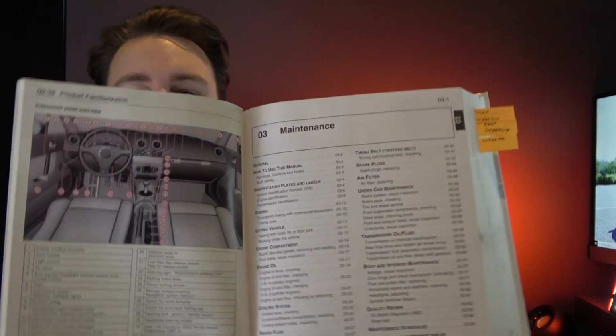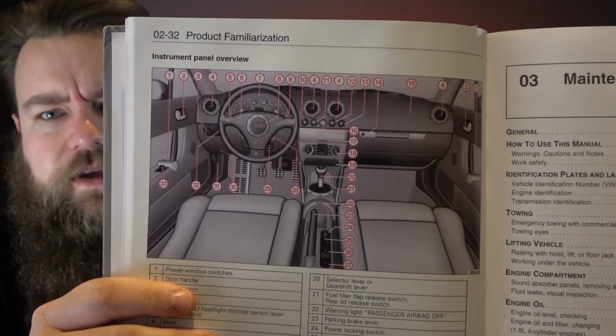Not slating Vauxhalls, obviously. But yeah, I can't explain to you how important this thing is. Even if you're trying to familiarise yourself with the car, if you're new to Audis, there you go. It gives you a list of what every single switch and button does. It goes through alarms. It tells you where things are. I did find a page which I didn't tab earlier, which is annoying.